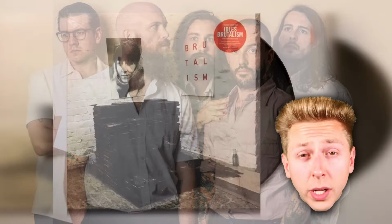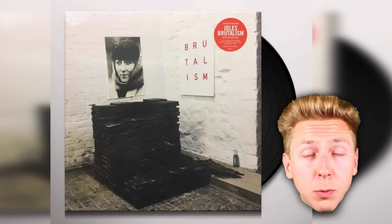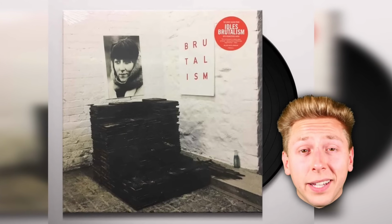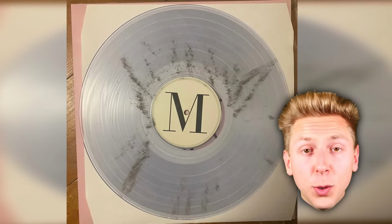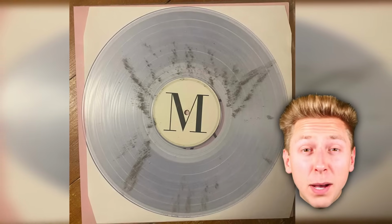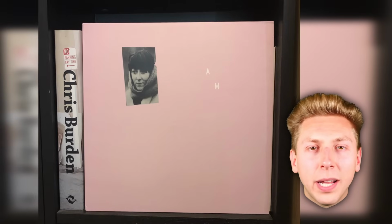Many decades later, in 2017, British hardcore post-punk band Idles decided for their debut album, Brutalism, they'd release one weird-ass vinyl pressing. In addition to the normal vinyl version, the band released a limited to 100 batch of hand-numbered records, each for £100, that had human ashes pressed into the vinyl itself. The ashes used were from frontman Joe Talbot's mother, who the album is actually based around and is pictured on the front cover.